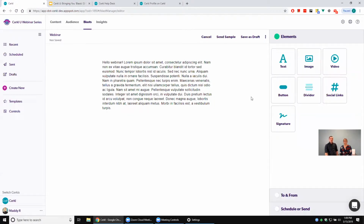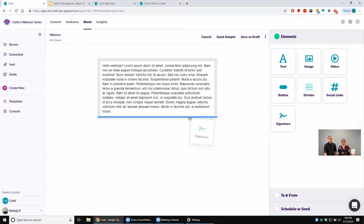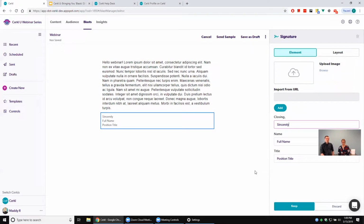So now, say this is all we wanted, and we had put some text in here, and we maybe want to sign off our email. So just a simple email, some text with a signature. We have this signature block now that Maddie has been a big proponent of. She has been pushing this since day one. So I'll drop this on here and let her explain what this does for you.